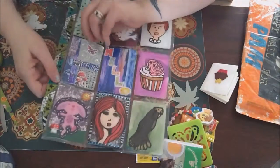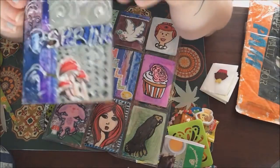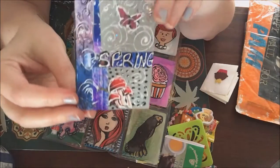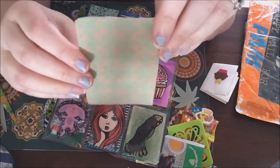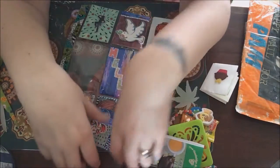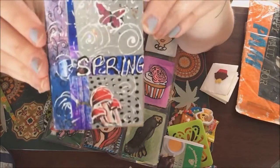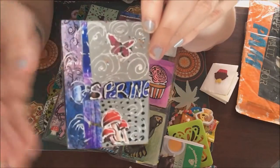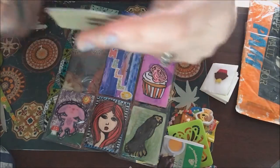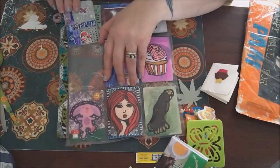Oh, and this one says inspiring. That is really, truly little pieces of art. All of them. Oh, I'm sorry. This is spring. I'm saying inspiring. What if I get my glasses on, Pam? So it says spring. I need a little summer here. That would be nice if we could get some summer here in Maine because it's freezing. I love that. This is so pretty.